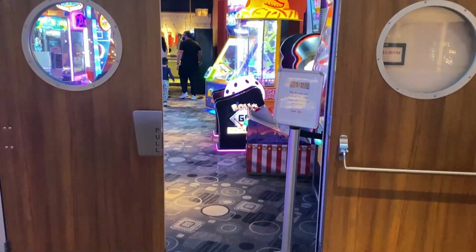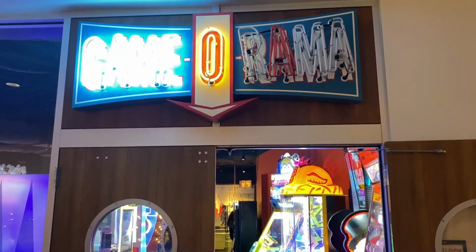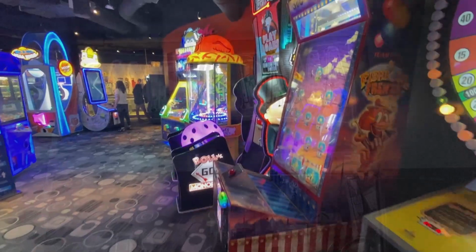All right, what kind of hotel would it be if they didn't have a big arcade? They had a very large arcade here. You can see it's called Gamerama. Again, retro feel to it. We're just going to walk you through here.